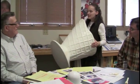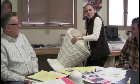Before I leave, I want to show you the seat that I'm sitting on, because it's a seat that they made with their rotocasting equipment. Looks like an ice cream cone, great for an ice cream shop. So that's what I was able to sit on today. Cool. Thanks.